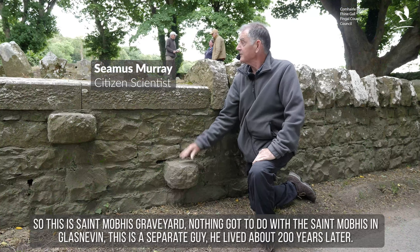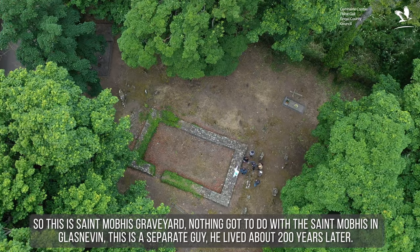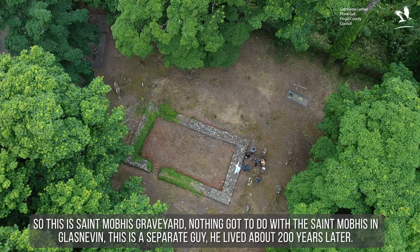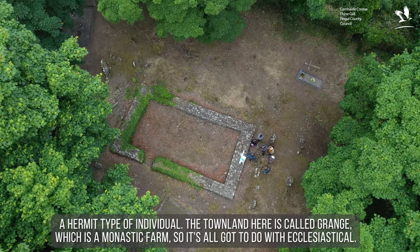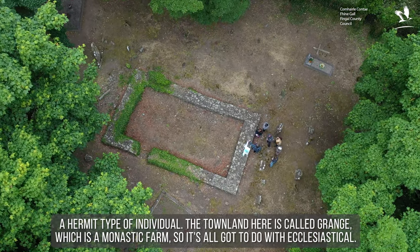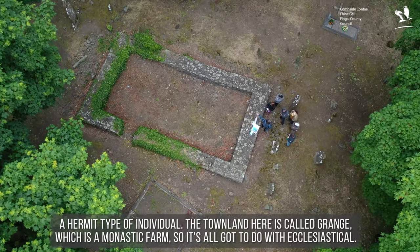So this is St. Mowry's graveyard. Nothing to do with St. Mowry in Glasnevin. This is a separate guy. He lived about 200 years later, a hermit type of individual. The townland here is called Grange, which is a monastic farm, so it's all got to do with ecclesiastical.